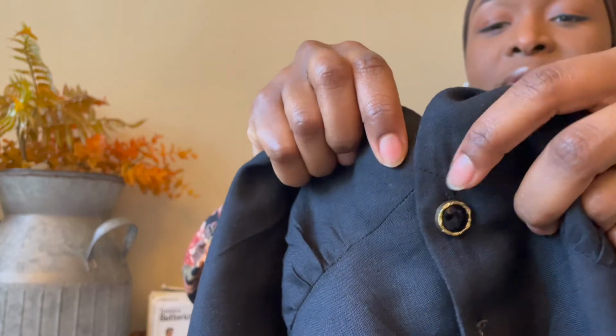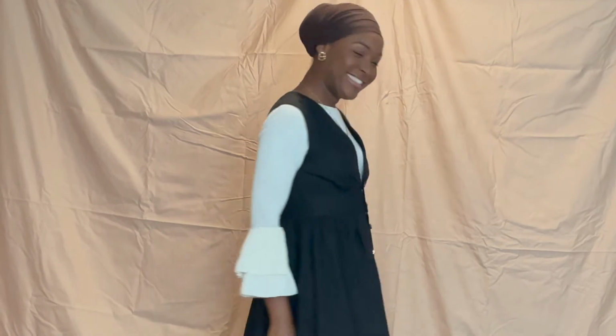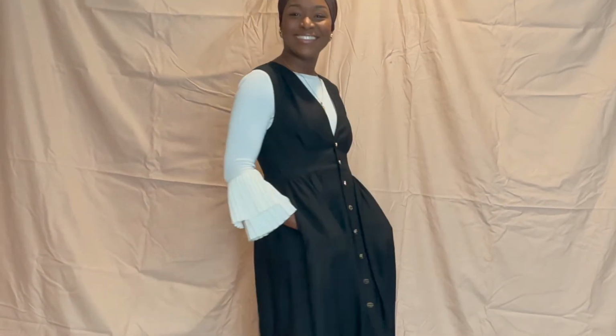So I didn't beat myself up too much about it once I looked, and I was like, everybody's looks like that. I don't know. Using my buttonholer and getting familiar with it, it's very, very bulky at the seam where the midriff and this front panel piece meet. So something to keep in mind.